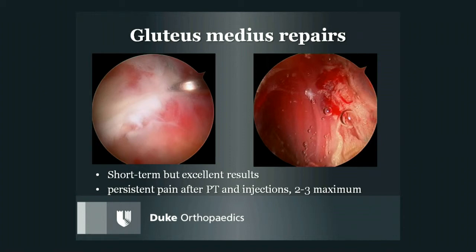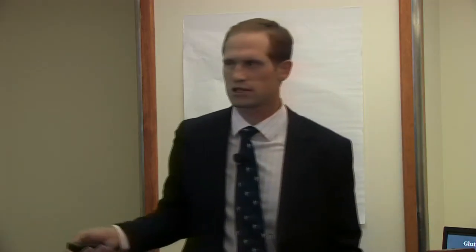The results on these are short term because we haven't done them for a long time, but they're excellent. They really do result in improvement in strength and pain. And again, something to think about if you've got a bad limp or persistent pain after physical therapy and injections. You've really given a good effort. Done 1, 2, 3 couple injections, still not getting where you need to be. And you'll think about these tears as potentially being a source of the problem.